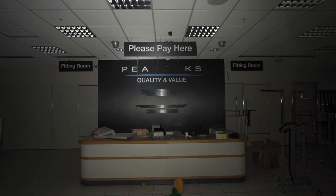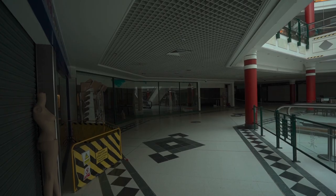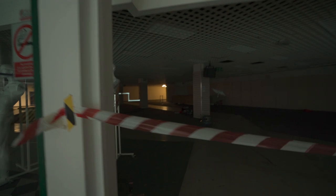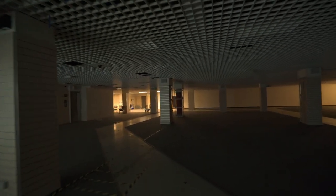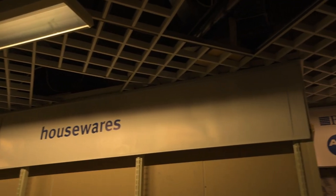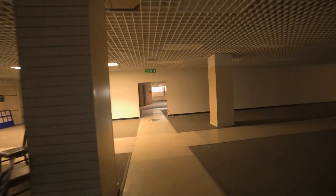Peacocks still there. Still have the signs up. And mannequins through the window in here. Another clothes shop. I feel like you can tell when it's a bigger brand because they remove all signs of branding. This might be the leading tenant of the shopping centre.